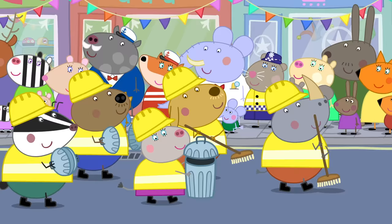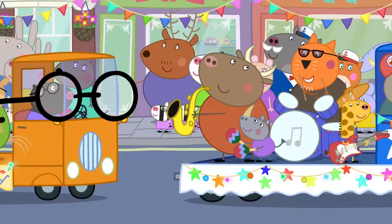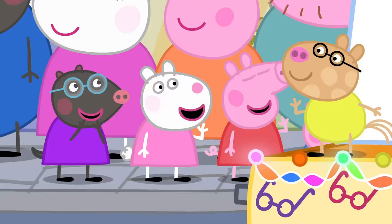The carnival has begun. Here is Mr. Bull and his fancy jazz band. It is Mr. Pony, the optician. Hello! Look, Pedro's on the lorry. Hello! Hello, Pedro! I wish I was in the carnival.